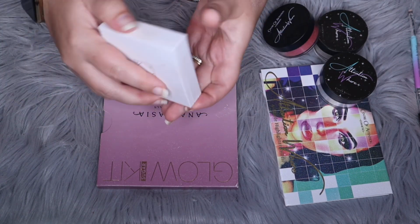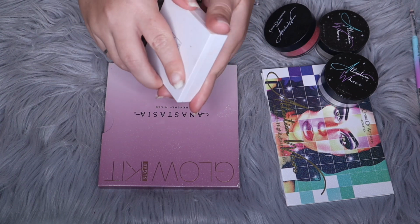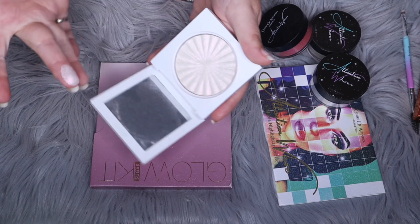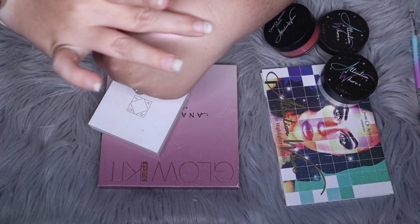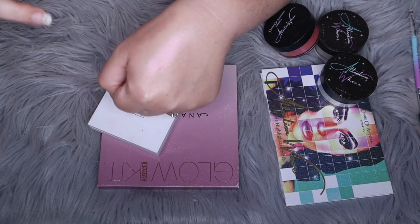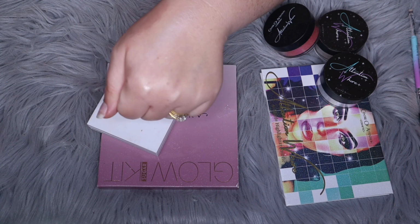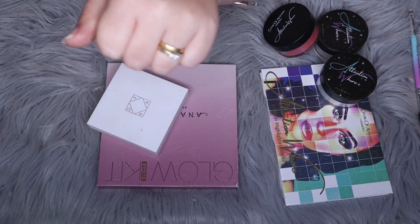Next up is this Ofra one. This is the Nikki Tutorials collab. This is the Cloud 9. I really like this one for when I want a nice bright icy white highlighter. She's really pretty. I love that it throws the pinks and the blues and the purples. So I'm definitely going to keep her because I do still reach for her every now and then.